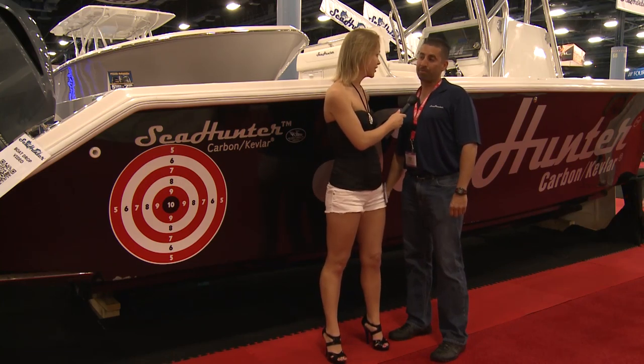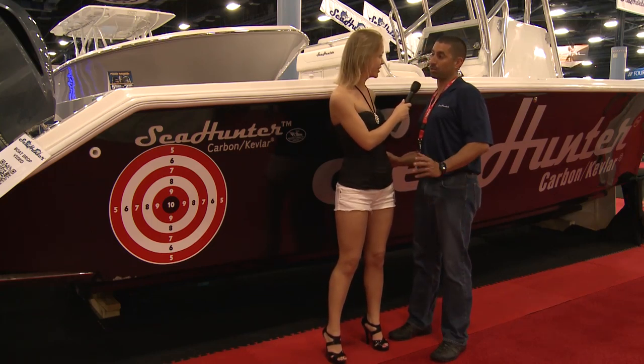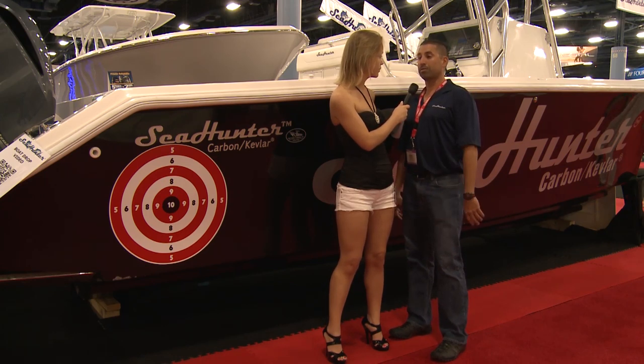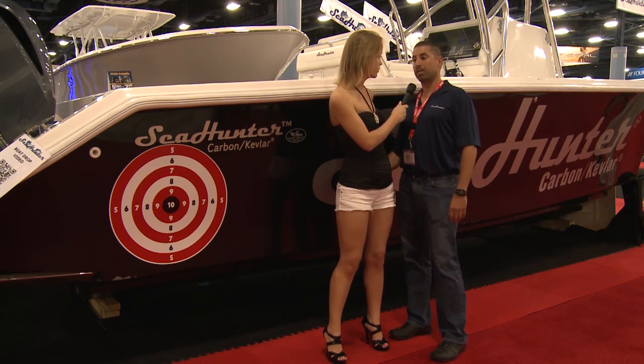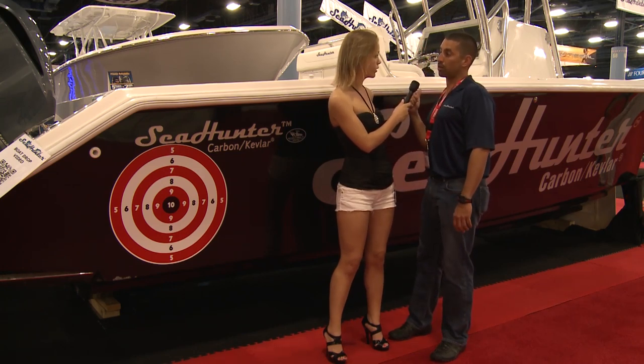Well, we build a carbon fiber and Kevlar fishing boat, and it's one of the most popular fishing boats here in South Florida. And little by little, we're becoming very popular worldwide. We've shipped boats to Australia, Spain, the Middle East, and we're debuting our new 45-foot center console here at the show.